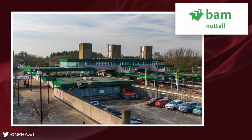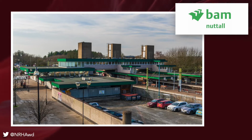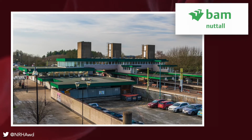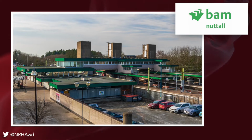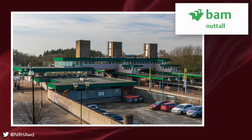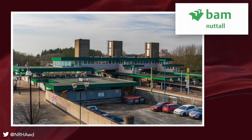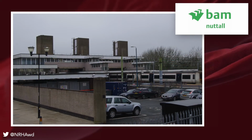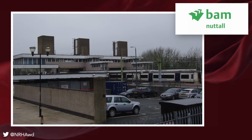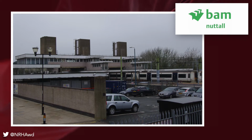The Grade 2 listed station, one of only a handful of modern stations to be so protected, was designed by the British Railways Eastern Region Architect and was completed in 1960. It was one of a number of modern stations built in conjunction with the line's electrification. Over the past 60 years, certain elements of the station's construction have deteriorated.